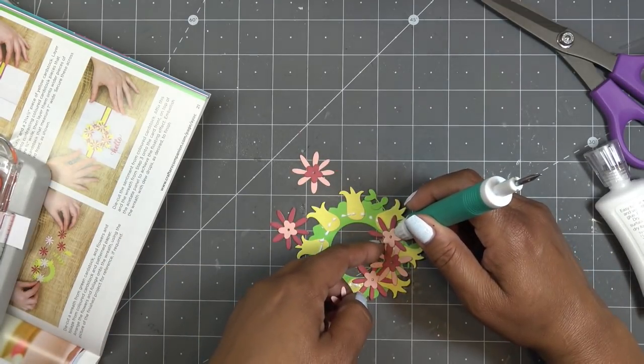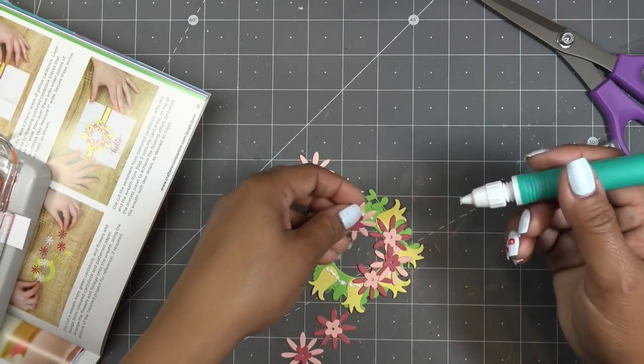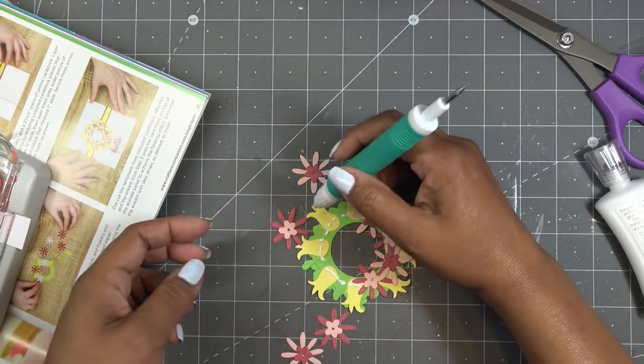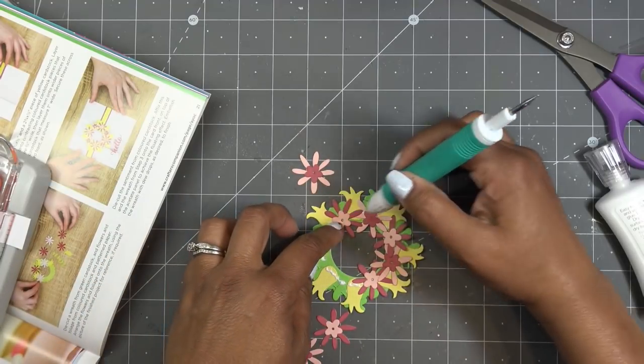But let's say you wanted to do more pink, red, and the red ones are popped up with a dimensional or something. I'm just layering them on top of each other as I go, but you could definitely do that.